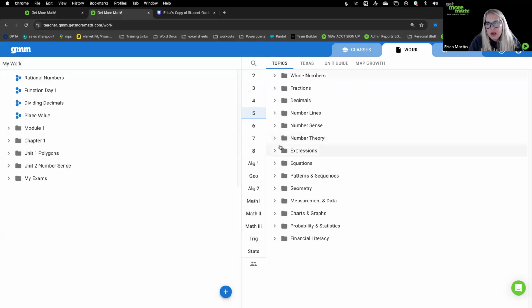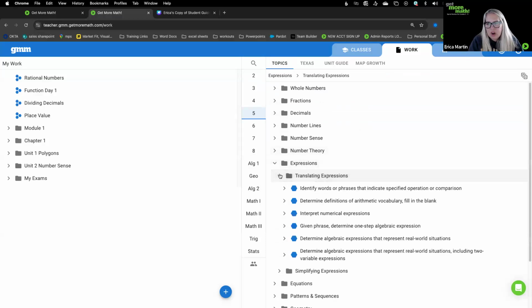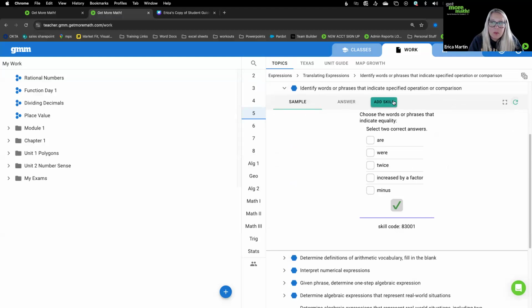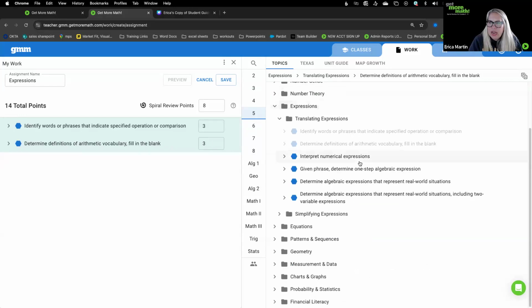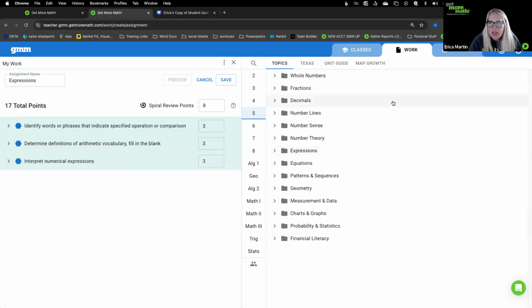I'm going to assume that today I am teaching a lesson on expressions. So I might look at this particular skill, cycle through some examples. If this is something I want my students to practice, I'm going to simply add that skill to an assignment. I'll call it expressions. Maybe I want more than one skill. I look at this. I can cycle through here. We're talking about arithmetic vocabulary. I can add that one. Interpreting numerical expressions. Maybe I really like that as well. Okay. So I've added 3 skills.